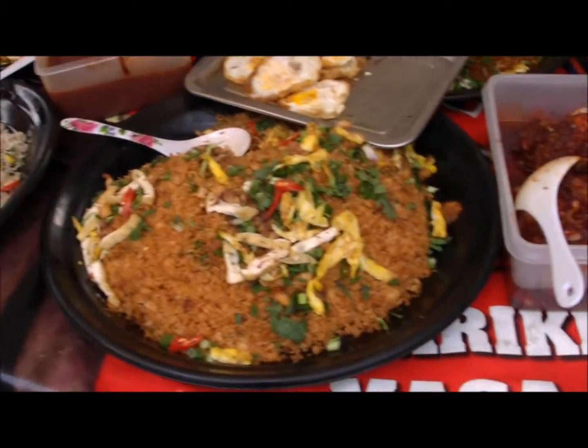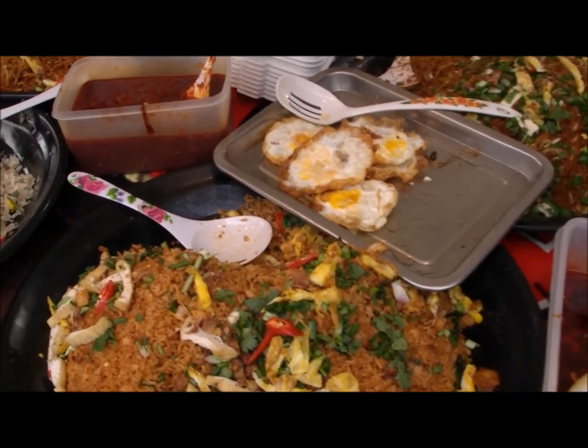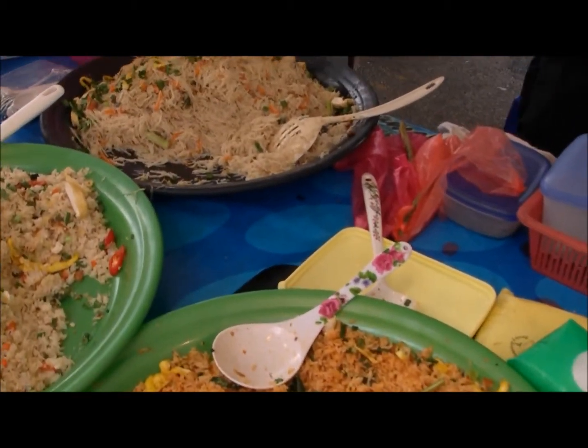See more of this Malaysian breakfast favorites. We have fried rice, we have fried noodle. This looks nice and very tempting.